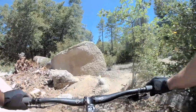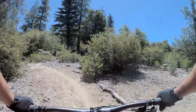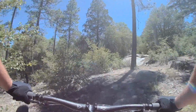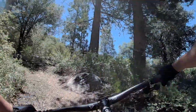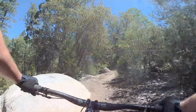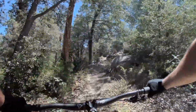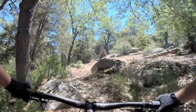Actually, one of the reasons I got the YT Jeffsy instead of the Capra, well, that and the 6-month waiting period here in California to get the Capra, but it really made me start looking at the Jeffsy. And for what kind of trail riding I actually do all around, if I have one bike, I want it to be a progressive trail bike. And it's kind of a blessing the Capra was on that 6-month hold, because I have no complaints in this bike. In fact, a place like this, it'd be tough to ride the Capra. So pedally.